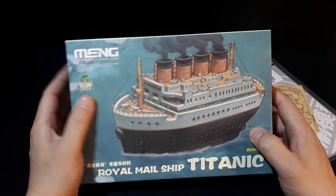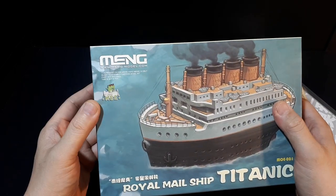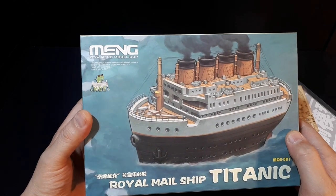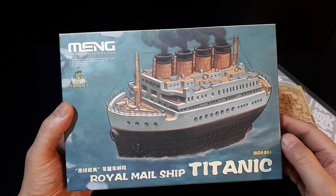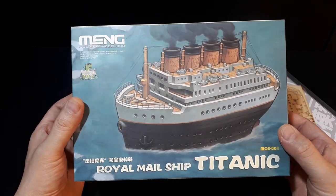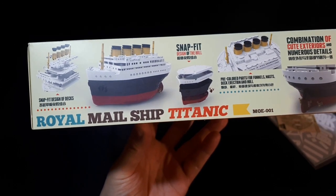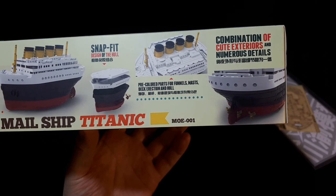So we have this model company called Meng, or some people say Meng. I'm not sure how the Chinese pronounce it, but I'm going to go with Meng myself. I built a bunch of their World War II tanks, and I've been building some Fujimi deformed model ships, and so I ran across this thing. It's a deformed version of the historic ship itself. As you can see, it's quite short, and it's a snap fit. No need for glue. Supposedly, we'll have to find out at the end, though.